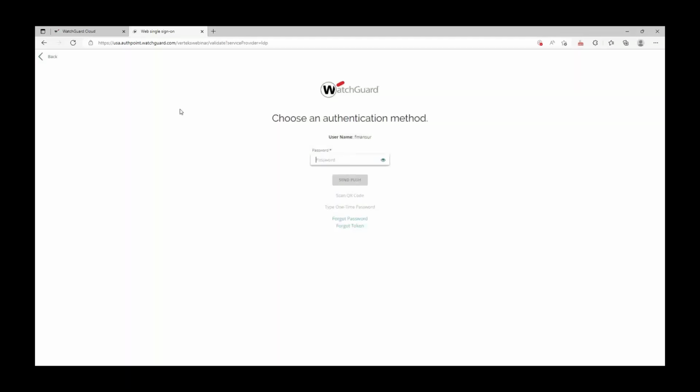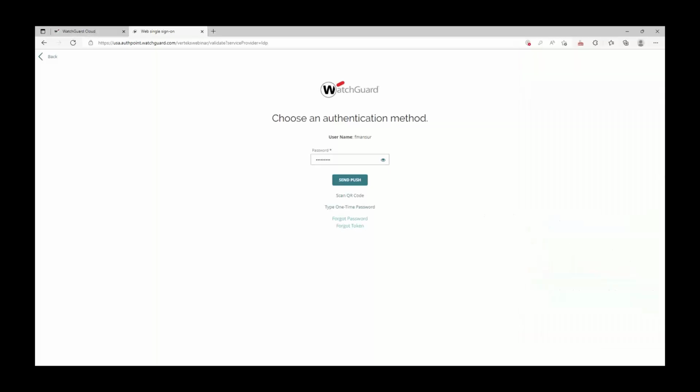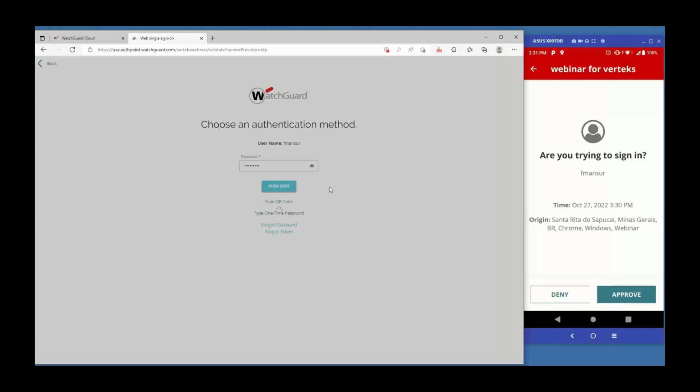Then it shows me the options. Like I said, the password is mandatory as I set that on the policy. And I have the options to send a push, QR code, or OTP here. So let's use the push. Let me bring my mobile phone back here. Okay, let me just minimize. Okay, you see both.